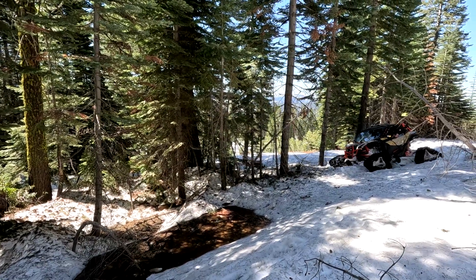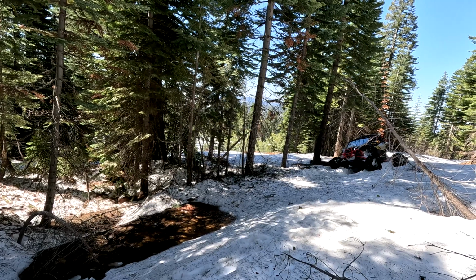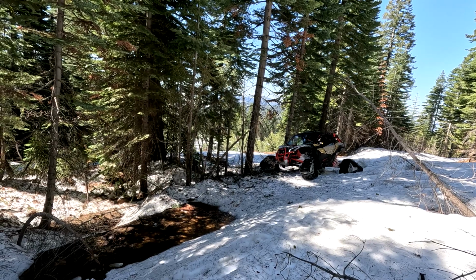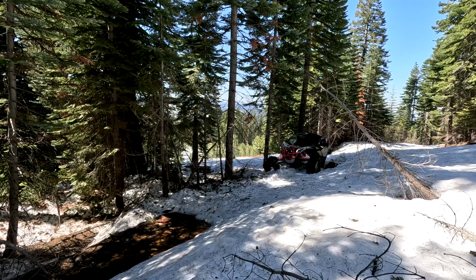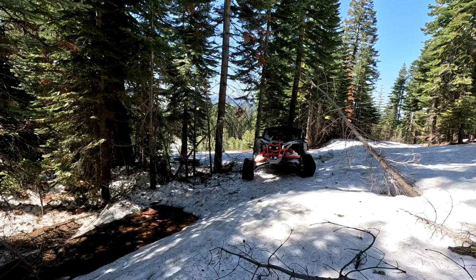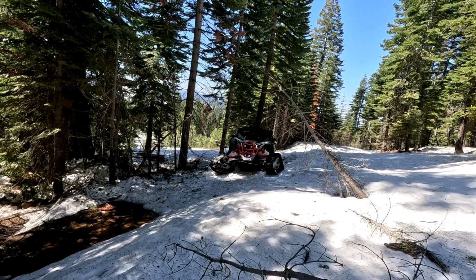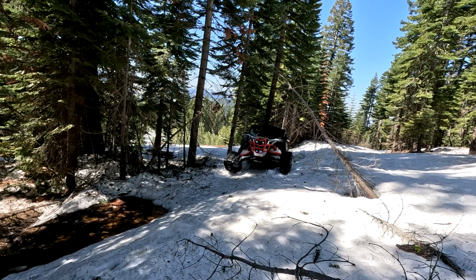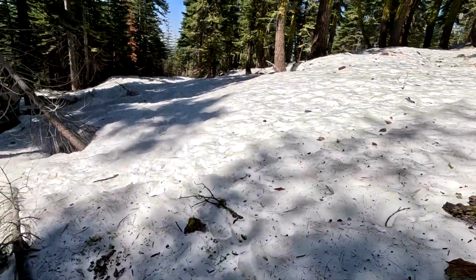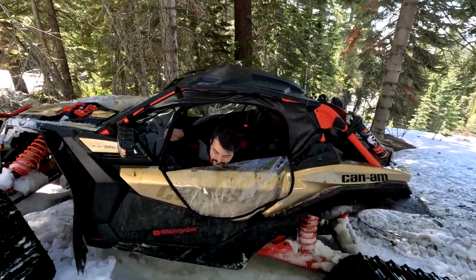Sketchy, sketchy, sketchy. I'm just showing you how much we're struggling with this type of snow and being on snow tracks. That creates a whole different issue. See, no locker up front is hindering a little bit. Catching deep. Yeah, you keep going down that.